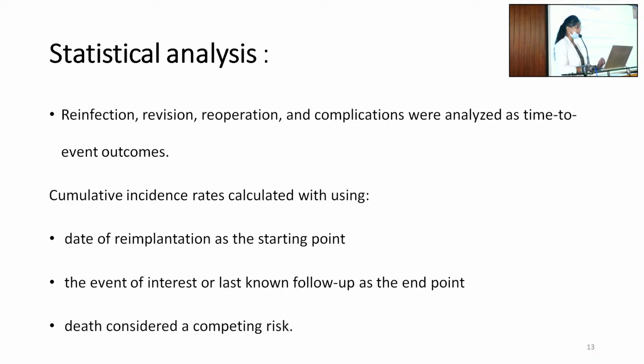Revision, reinfection, reoperation, and complication were analyzed from the time of reimplantation to event outcomes. Cumulative incidence of all the above was calculated using the date of reimplantation as a starting point and the event of interest or last known follow-up as an endpoint, with death considered as a competing risk.